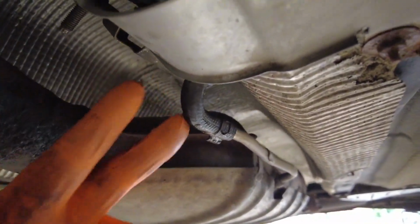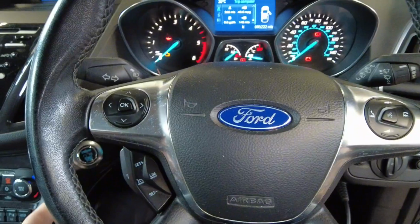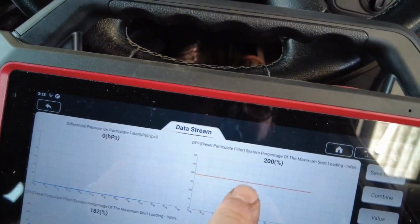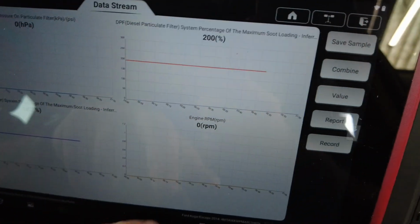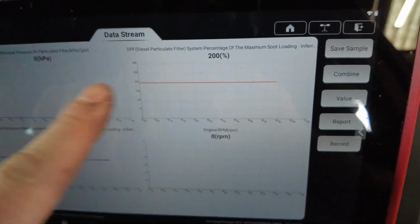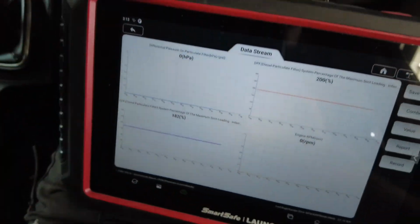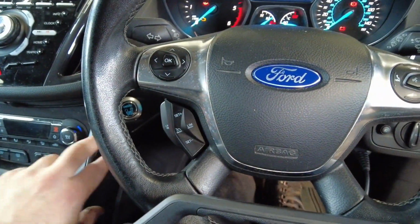Now we can drop the car down and get it started. Now we've got that vehicle back down, we're going to get on the key or button, give it a big start, and we're going to put all the data into a graph. We're going to hold it at 2000 RPM, and you should see the pressure of the DPF falling. But you need to hold it about 3000 RPM.